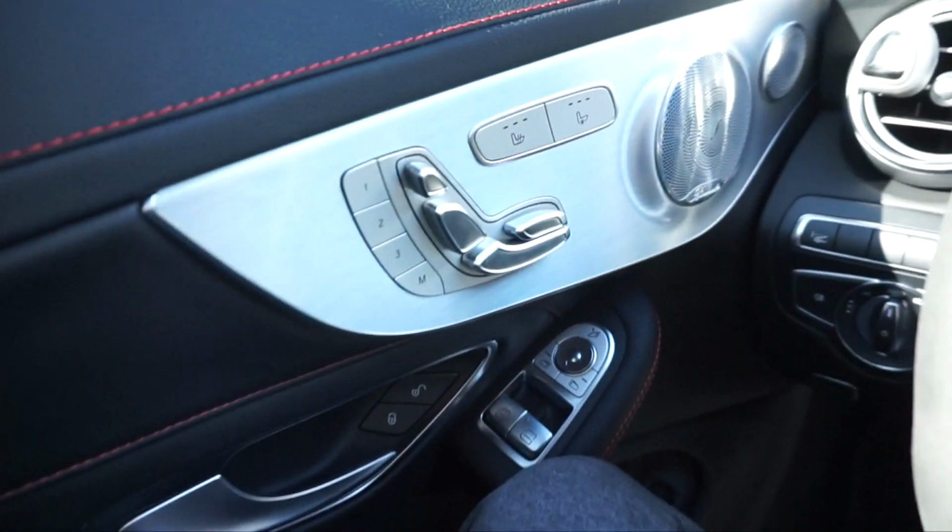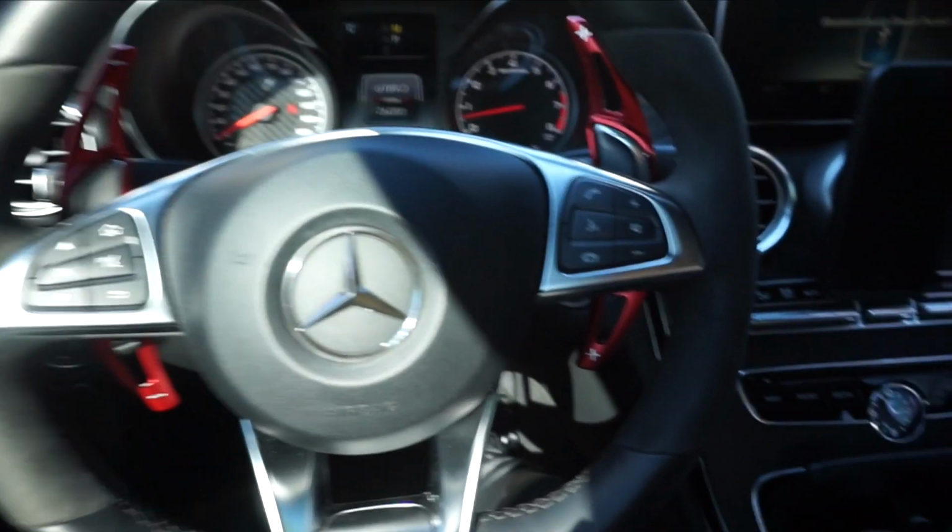Interior quality is on point. No buttons have fallen off. Nothing at all. And it just looks beautiful all around. Like the feeling, the material is amazing.